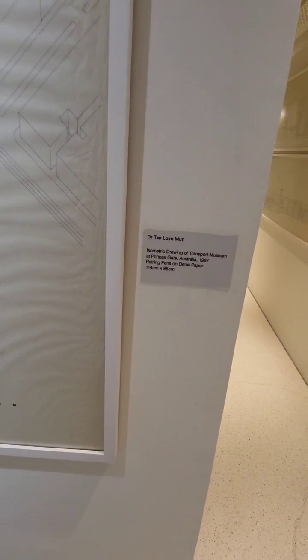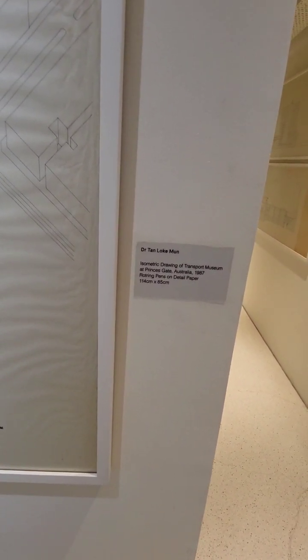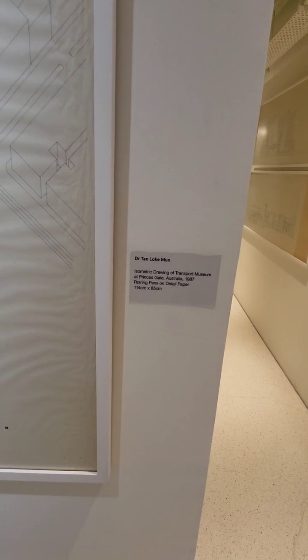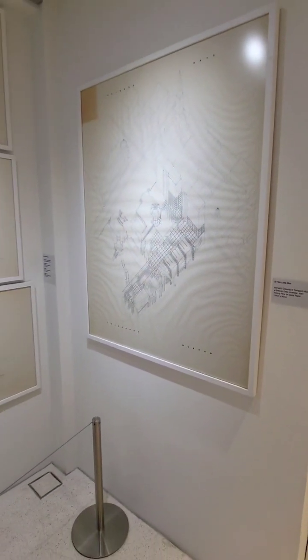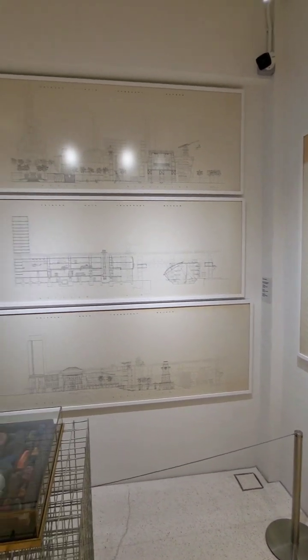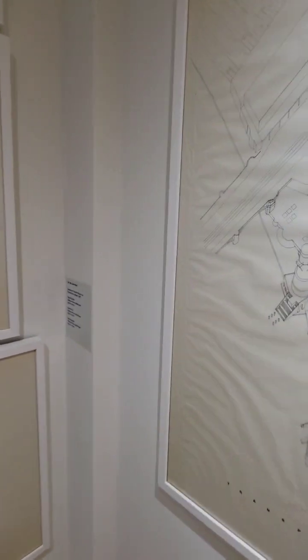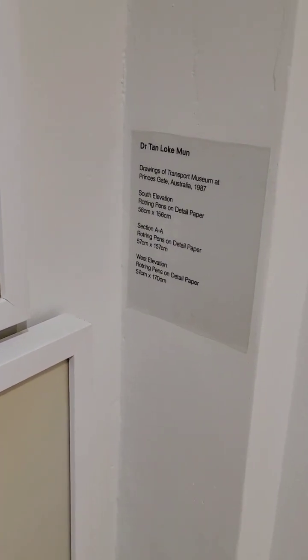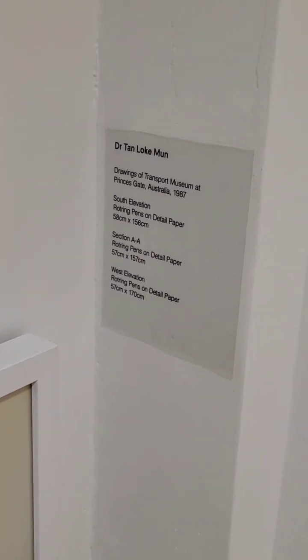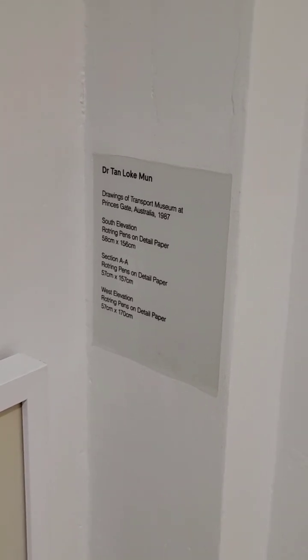This is by Dr. Tan Lok Moon, isometric drawing of Transport Museum at Princes Gate, Australia, 1967. So you can see this other one is by Dr. Tan Lok Moon, drawings of Transport Museum at Princes Gate, South Elevation, Section 1A, and West Elevation.